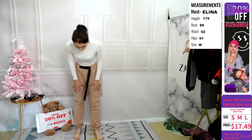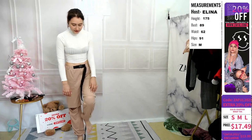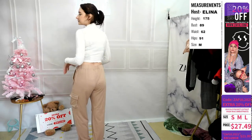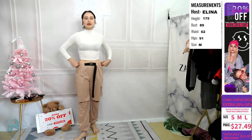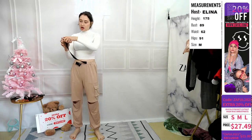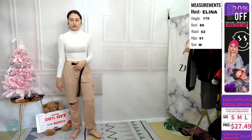I can put it a little bit lower and you can see that it's cut in both legs. So for example, when you're walking, it's visible, and when you sit, your knees will open a little bit, but it looks cool. On the back, it's not tight, but at the same time it's stretchy and it makes an accent on your waist. And this is like a belt, and you can move it and fix it, but just a little bit.